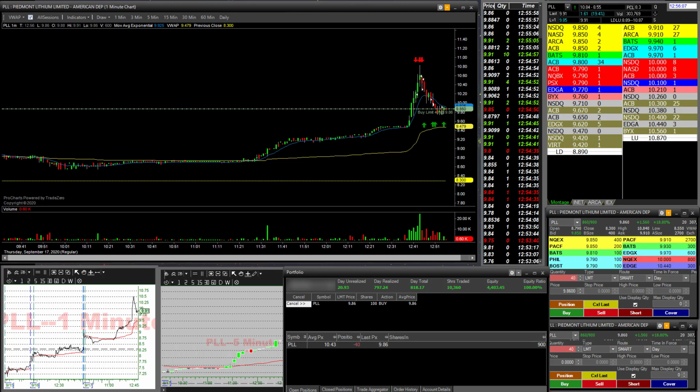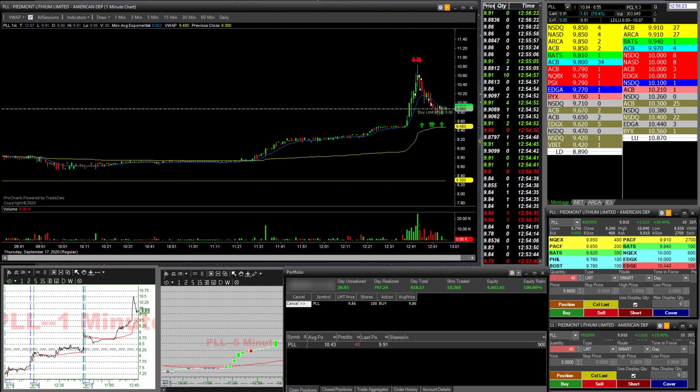Dropped in a bit more. It's at $9.85 from pretty much around $11. As you guys can see, this puts me up $800 on the day, which is really, really good. My daily goal is always $1,000.